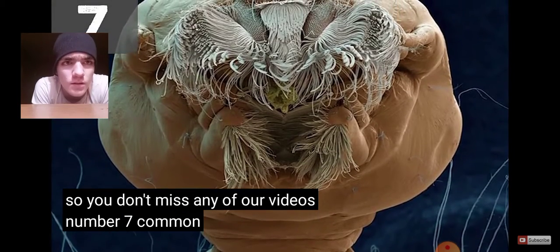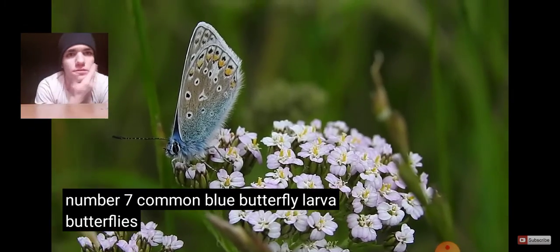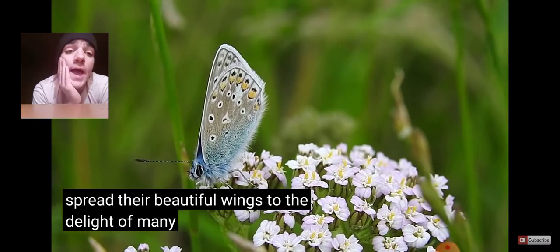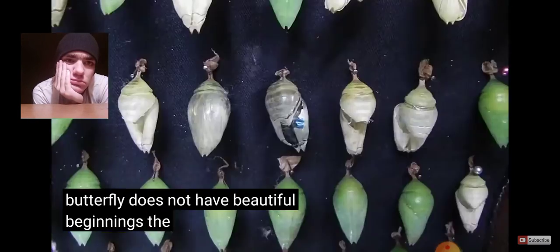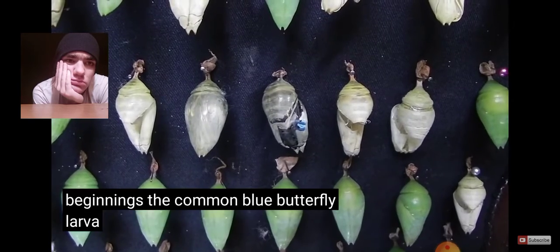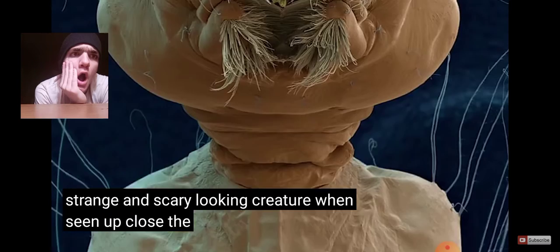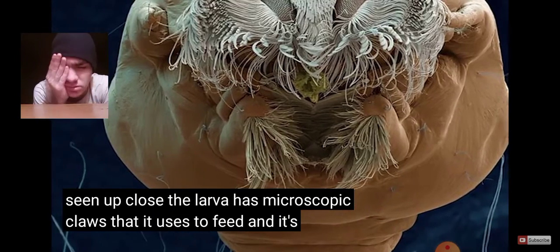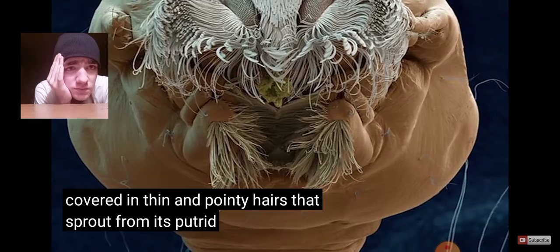Number 7. Common blue butterfly larva. Butterflies burst from their cocoons and spread their beautiful wings to the delight of many. But the common blue butterfly does not have beautiful beginnings. The common blue butterfly larva, or Polyommatus icarus, is a strange and scary-looking creature when seen up close. The larva has microscopic claws that it uses to feed, and it's covered in thin and pointy hairs that sprout from its colored flesh.